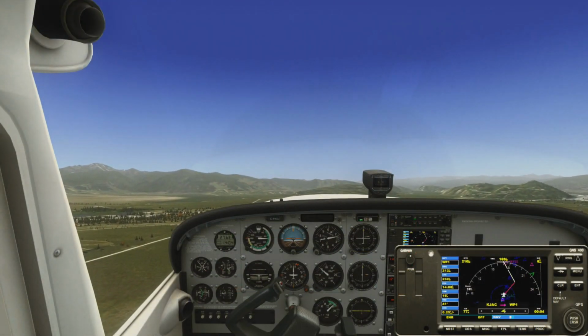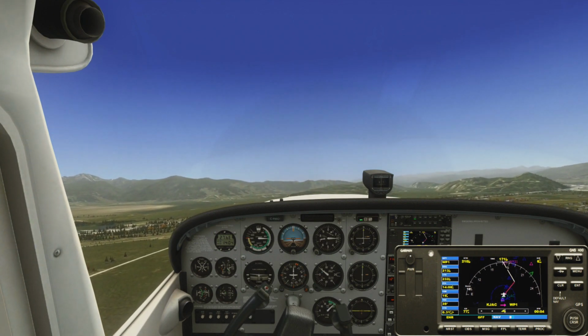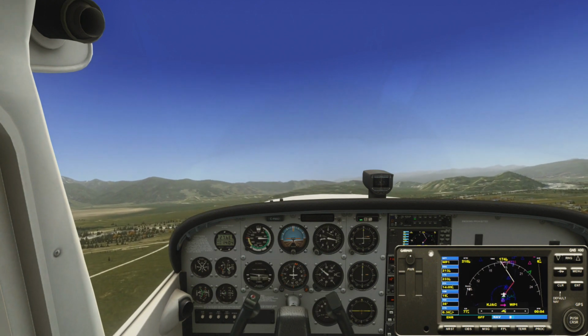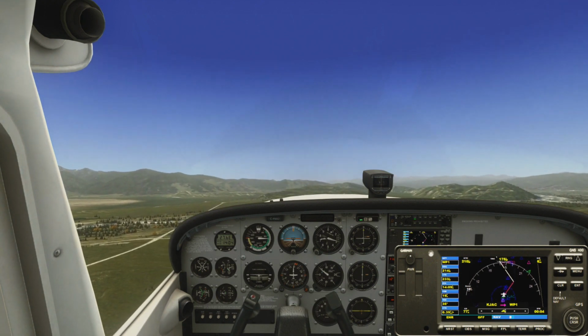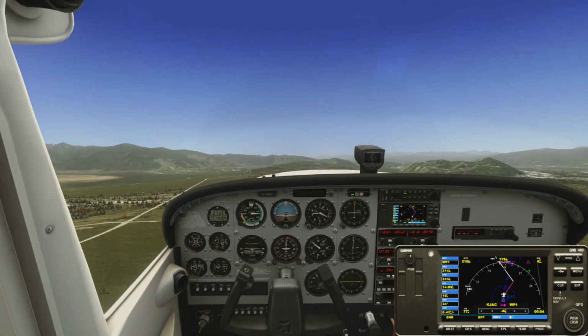Alright, everybody, rejoining. I looked over after I took off, and Hauppauge had stopped. I knew I should have restarted that thing in between the flights, but I didn't. Oh well. We're almost at our cruising altitude, by the way.